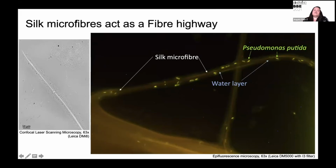So this is very early preliminary data to show that we think that we have confirmed this proof of concept study, that we have silk microfibers acting as a fibre highway. If you remember earlier on in the slides, I suggested that the bacteria use this water layer around the fungal hyphae and mycelium in order to translocate around it. And what you can see in this fluorescence micrograph on the right-hand side is a water layer around a silk microfiber. And again, this motile species of Pseudomonas putida seems to have an affinity for this water layer around the silk fiber, and maybe using it as a fiber highway to translocate from one area to another.